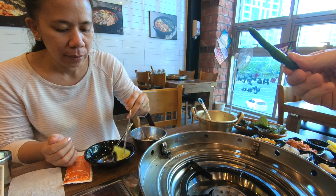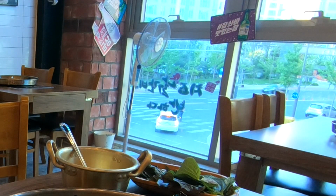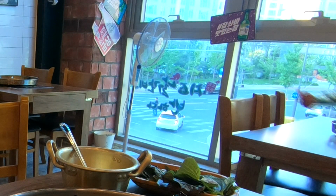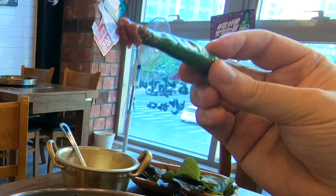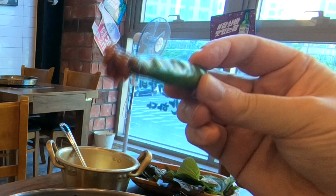You see a small pepper like this. This is small. It's going to be hot, but I like pepper. So I dipped it in, what's the red sauce? Samjang. Bean paste.